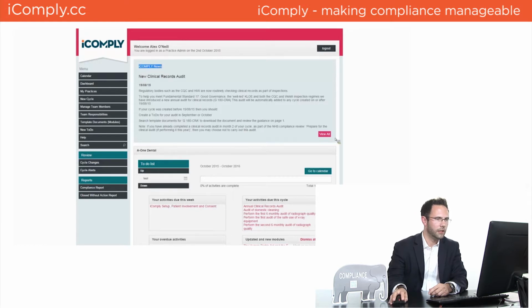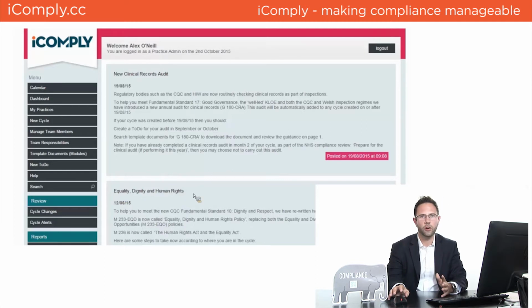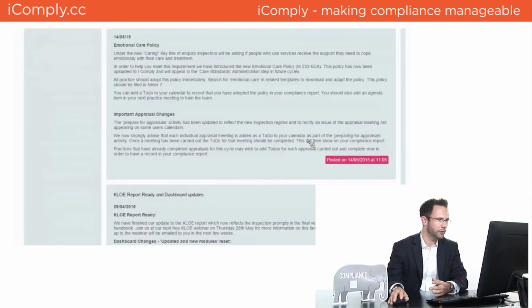If I click view all, just here, you see there's lots of historic news. The last news item, on equality, dignity and human rights, we introduced because the CQC started to talk a lot about equality, dignity and human rights, and we felt that our documents needed updating. We've actually just released a DVD on that, a very, very good DVD done by a lady called Anne Kambata about how to do that.